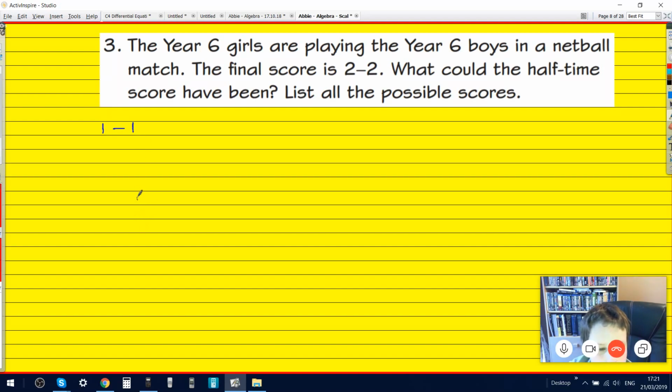We can also do 1-2. We can also do 2-1. And I believe that's it, apart from 2-all. There's another possibility. Many more. What if it was a football match? Well, there's also 2-3. Well, the final score was 2-2, so the half-time score couldn't have been more than that.